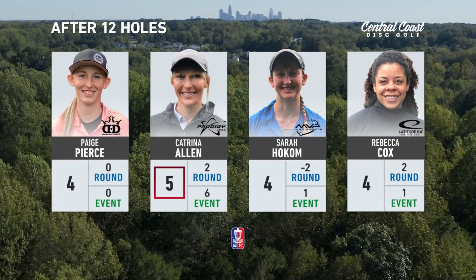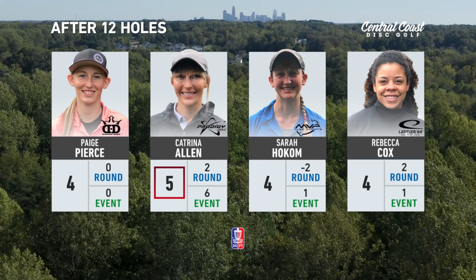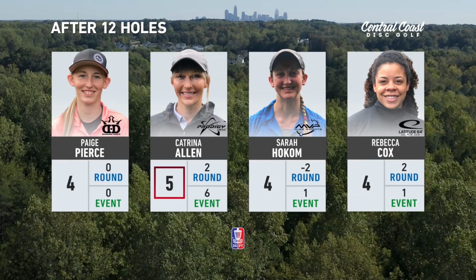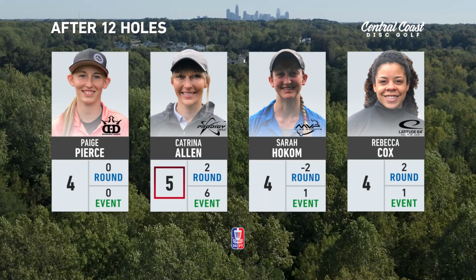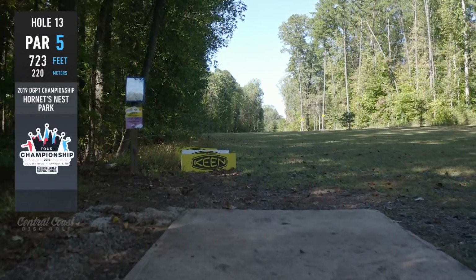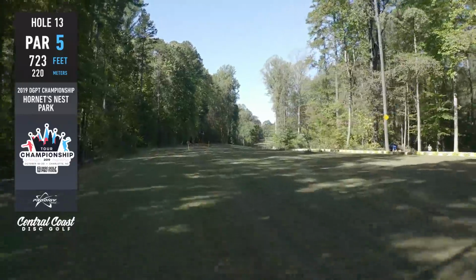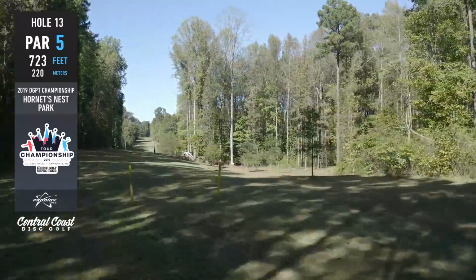Let's get a score update after that. So we see 4 pars, no birdies. I really thought we saw a couple people in position for that, and Kat with the 5 after being closest after 2. And she's going to drop. She's back to 4 back. Yeah, same with Rebecca, and it looks like it's Paige and Sarah up top. Wow, so much going on right now.